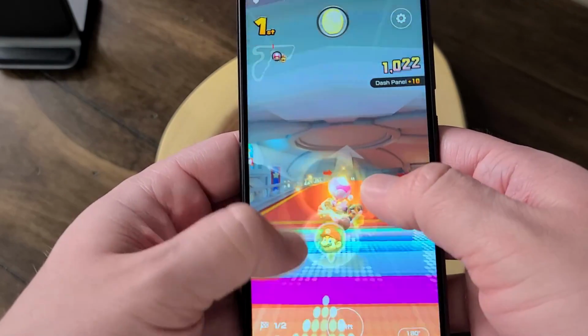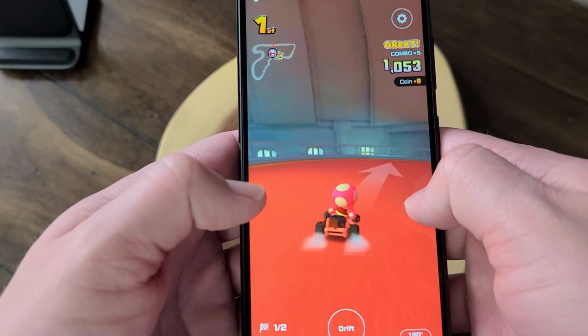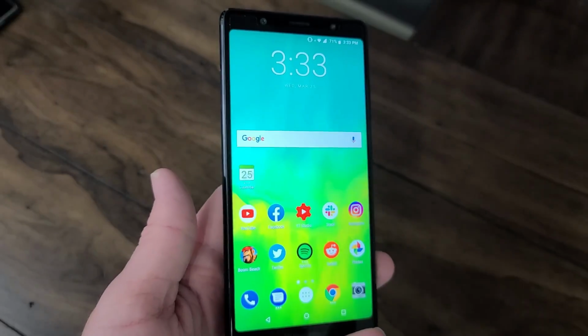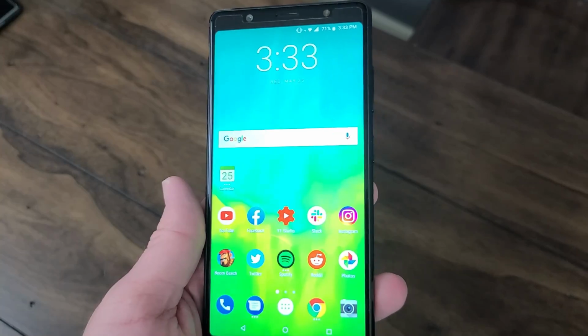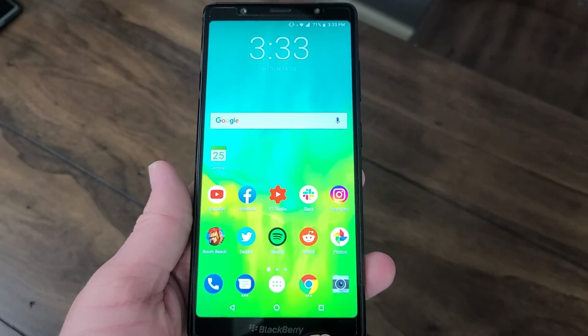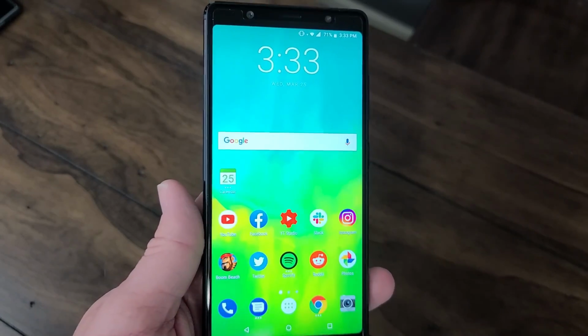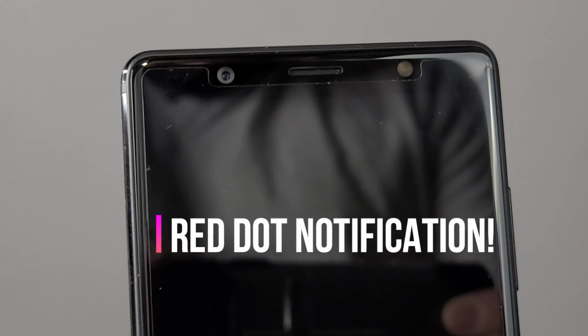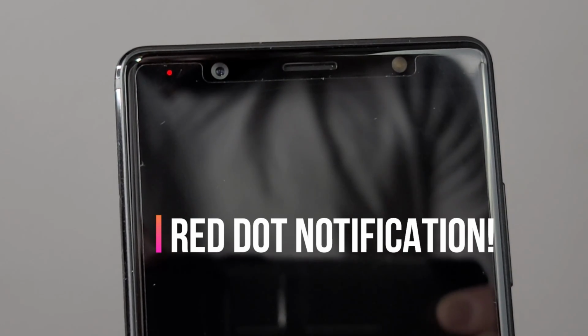If you don't have another option and you really want to have a BlackBerry, you can play some games on there. You can play Boom Beach, some other stuff that's not too graphics intensive. You can get away with it. Battery life is phenomenal. It'll last you all day long. The 4,000 milliamp battery with the 4 gigabytes of RAM combined with this full HD 1080p screen, it'll last you all day long. No problems there whatsoever.